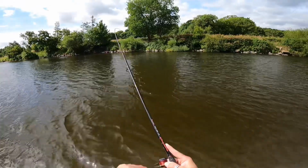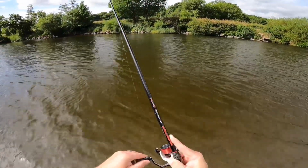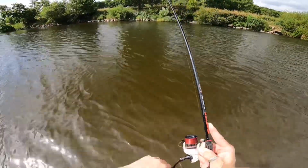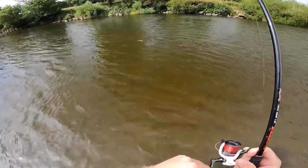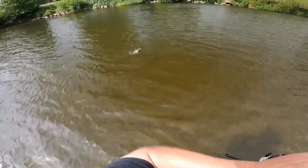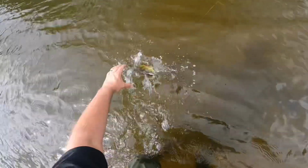Fish on. Oh, it's a nice big head bank. There's got to be a perch. I just hope Mr. Pike doesn't see him. It is a perch. Lovely looking fish as well. Come on mate, let's get you in before Mr. Pike comes. What a fish, look at that.